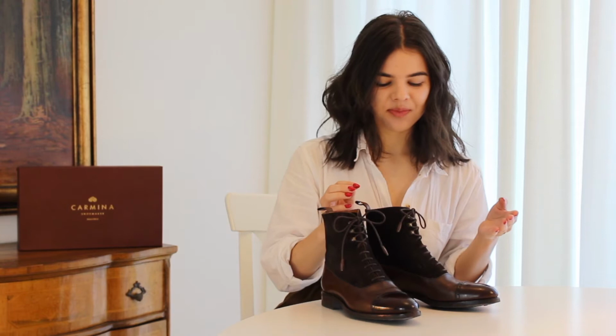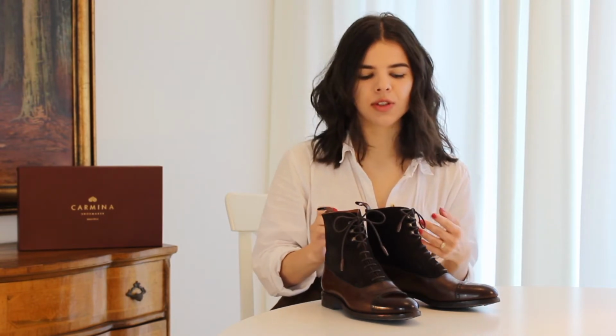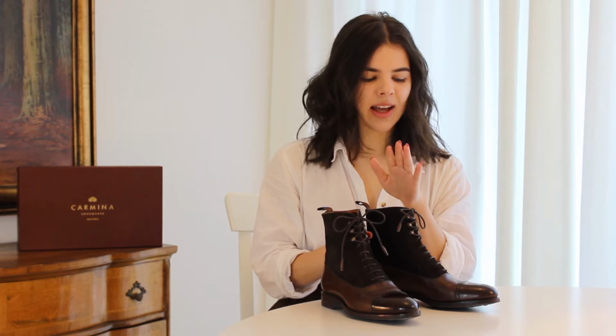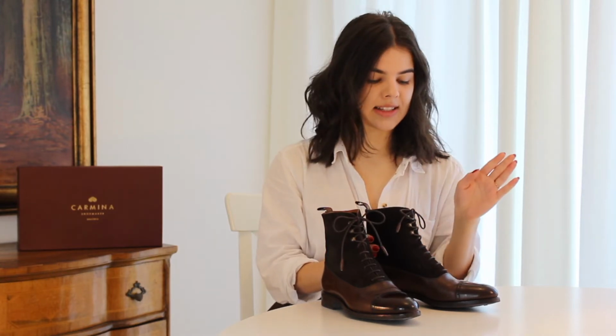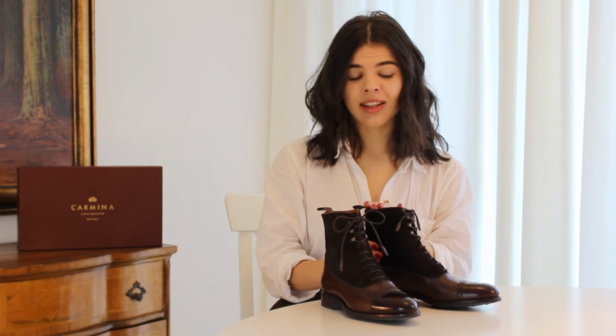And so Carmina is better known for their men's shoes, so I think probably a lot of women don't know the brand, I'm assuming. And since 1999 they're making women's shoes, and they have a huge variety of shoes to choose from. And I got these.